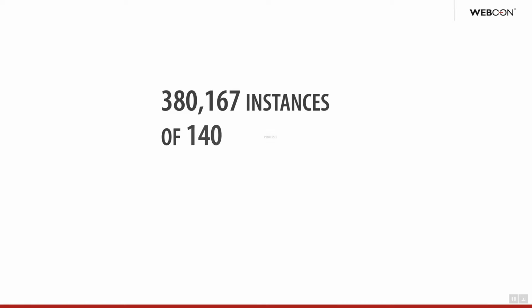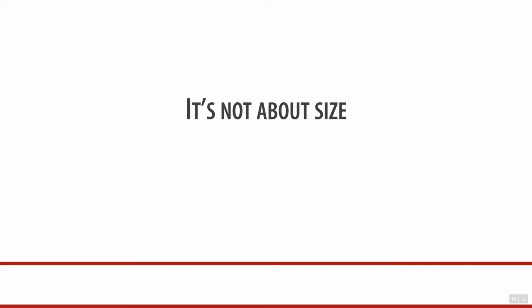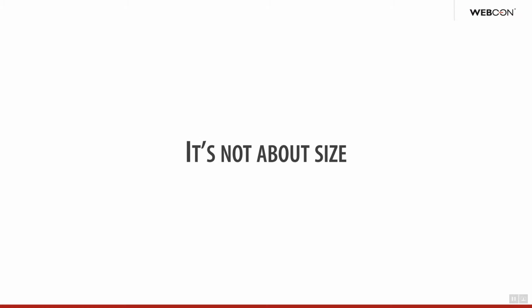Another example. More than 380,000 instances of 140 different processes serving 25,000 users across 1,700 locations. It's not that we can't be big, because it's not about size. I mean, it is, but we can handle size, but size is not what makes something enterprise. It's about seriousness. It's about complexity.